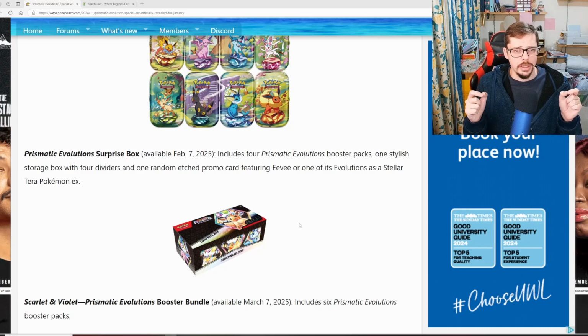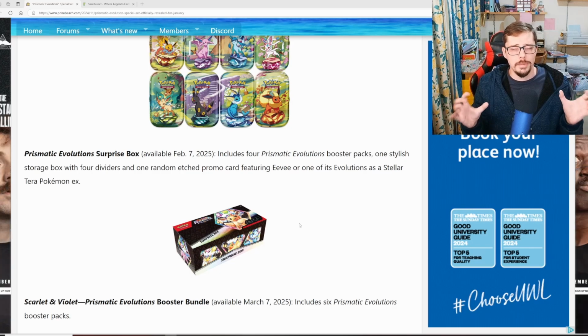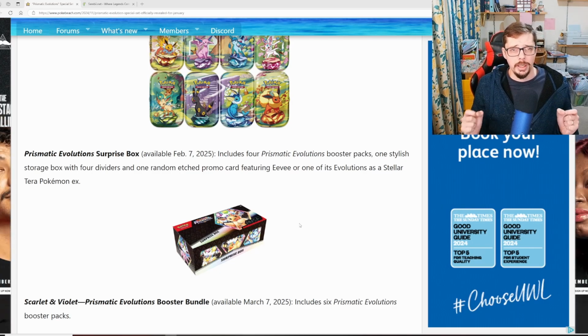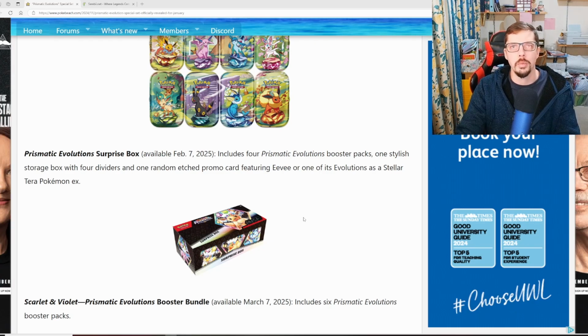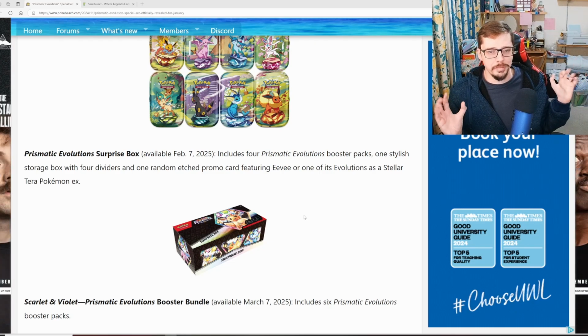These promos from these boxes could be very expensive. For example, I expect the Umbreon one from this, if it's new art, because it is random, not everyone's going to open one of these, could be very high in price. So something to keep an eye out. Now, I'm hoping I just buy 1 box, get the Umbreon, and I'm done with life. You know, that would be absolutely amazing.